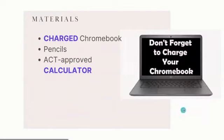Do not forget to charge your Chromebook. You are taking this test online and you have to have a charged Chromebook that will get you through the 3.5 to 4 hours of the test. So make sure that you have a charged Chromebook.